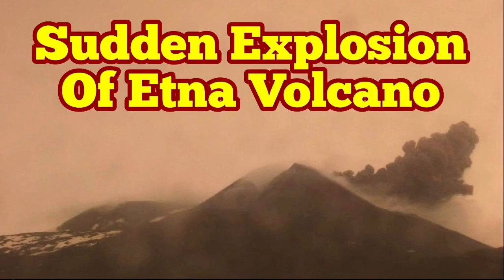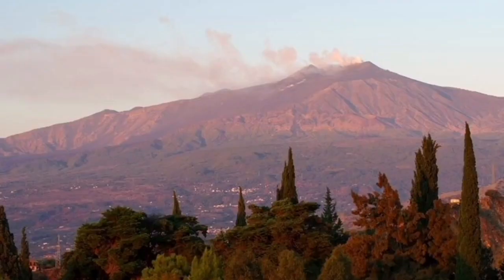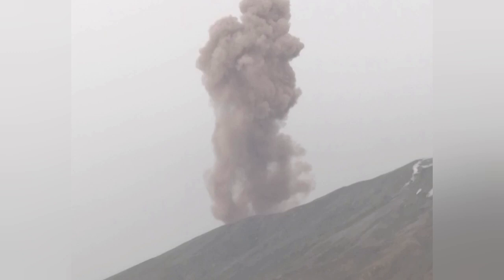We have a sudden explosion of the Etna volcano. It's a minor eruption, but it is yet an eruption. This is a 3,500-meter volcano. It's formed on top of an actual shield volcano. When the subduction of Africa happens under Eurasia, this volcano is created. It has evolved now to this shape, and it had an eruption, as you know.